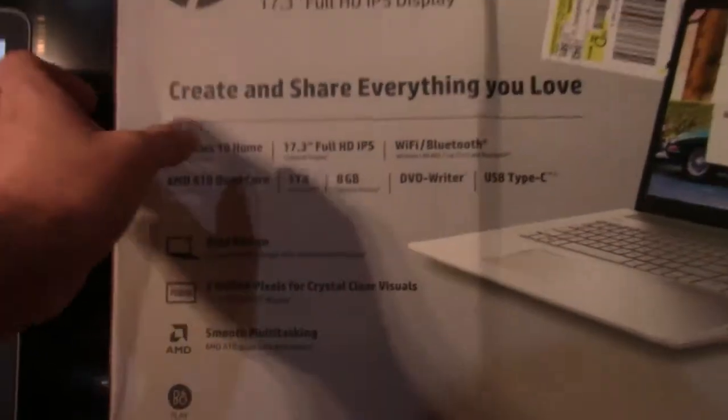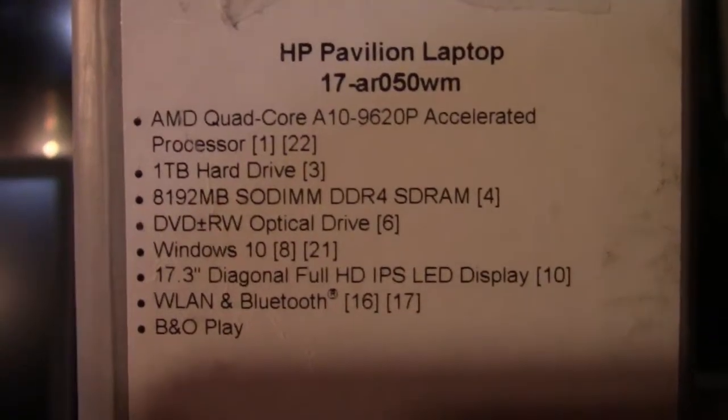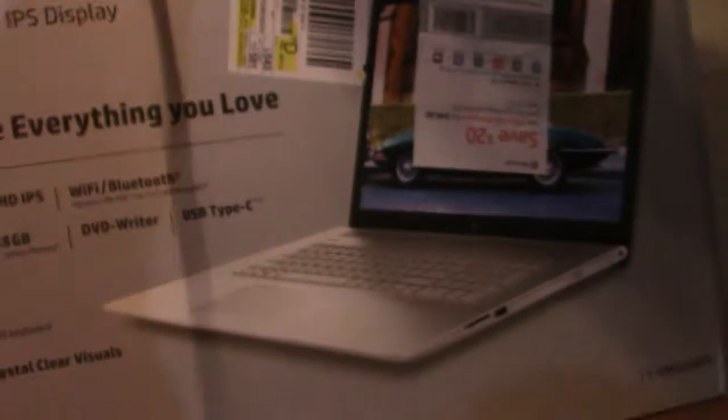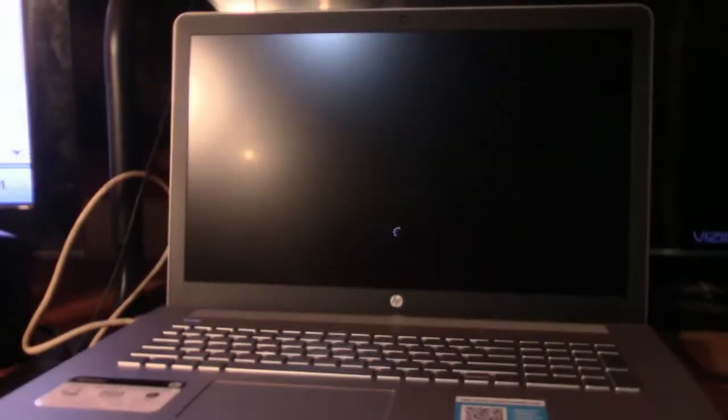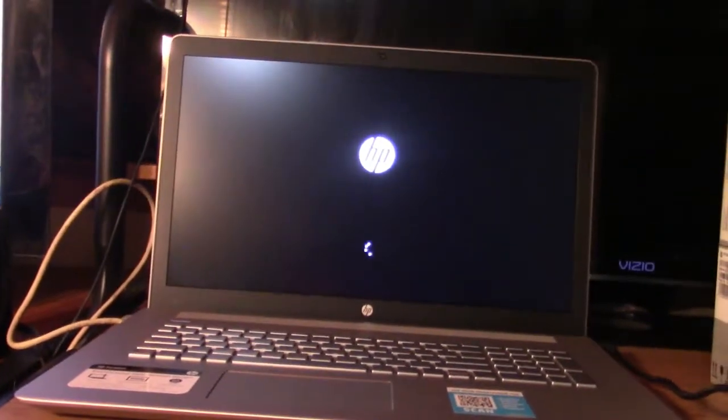Show you the box. Show you what it's got. Last time somebody freaked out because I didn't show them the specs. There it is. That's what the computer's got in her. First time loading it. Needed a new computer. Was working with the Acer. Got a Dell plugged into this TV. Got a collection of laptops over there, HPs. Got another Acer. The HP is my favorite.